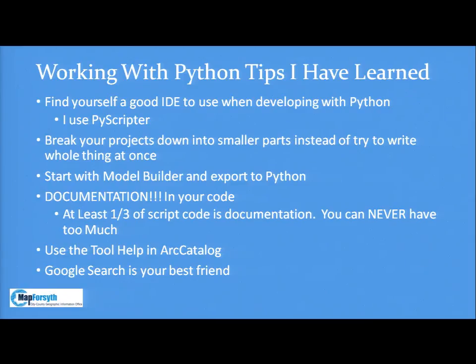At least a third of my code is documentation. A third. You can never have too much documentation. I'm going to tell you right now, two years ago I wrote one of these applications that we're going to see today. Guess what? They changed the database on me. Tax database. I got a friend over there.